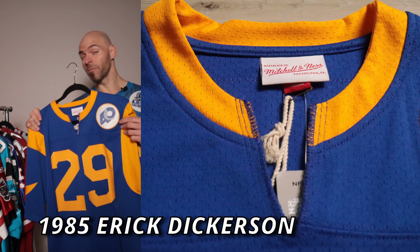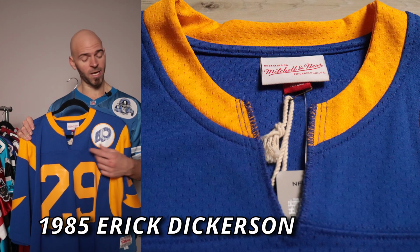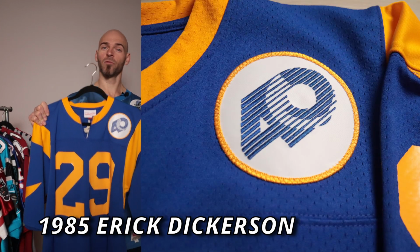Now, going back to the front of the jersey, what's cool is we're going to have a split collar just like the way he wore it, and then we're going to have that awesome 40th anniversary patch right there. Really cool jersey.